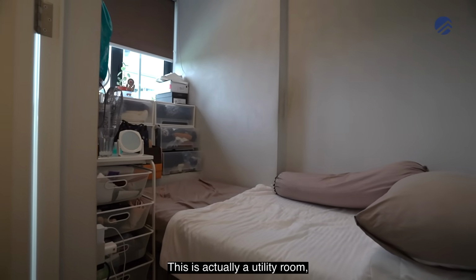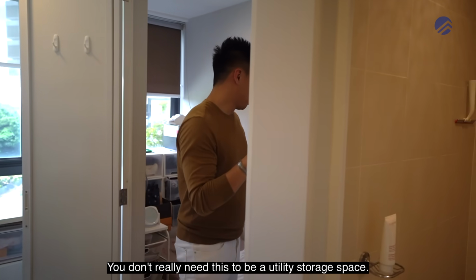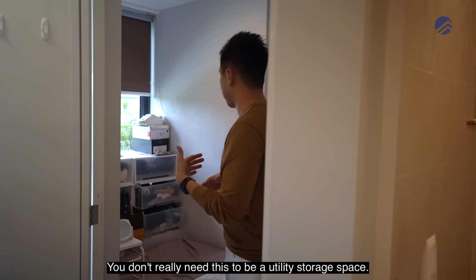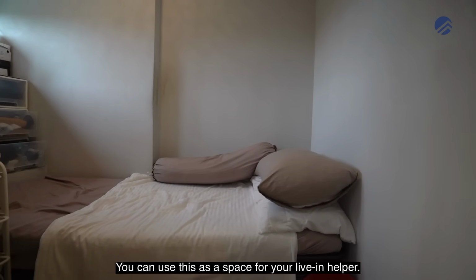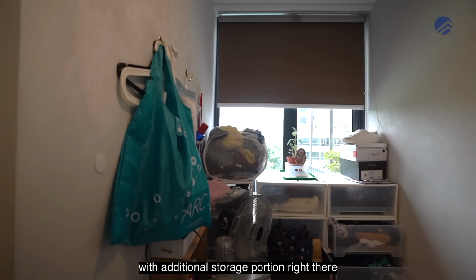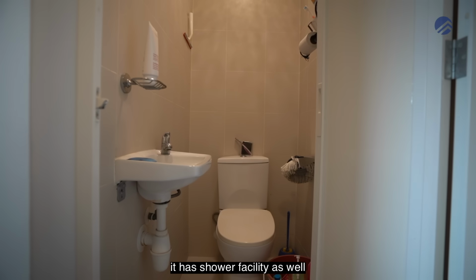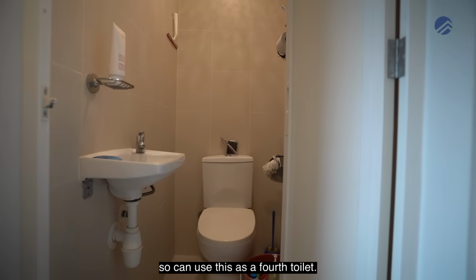This is actually a utility room, but as mentioned, you already have 2 huge storage spaces along the walkway. You don't really need this to be your utility storage space. You can use this as a space for a living helper. As you can see, nicely fitted in with a single bed with additional storage portion right there by the window space. So this is a yard toilet. It has shower facilities as well, so you can use this as a fourth toilet.